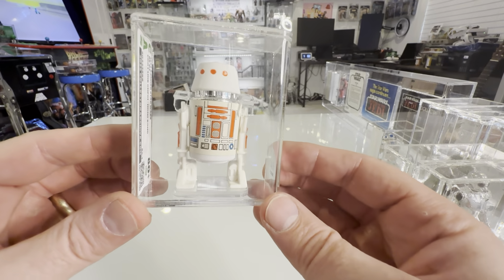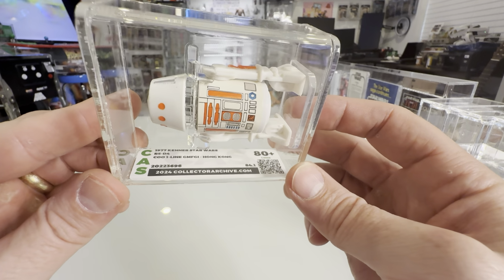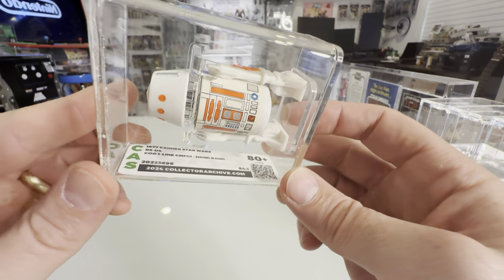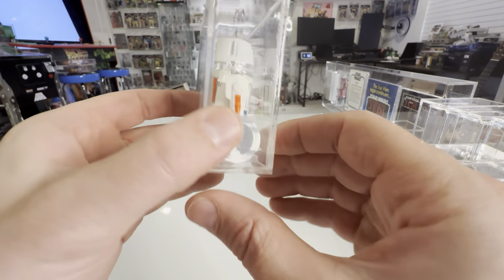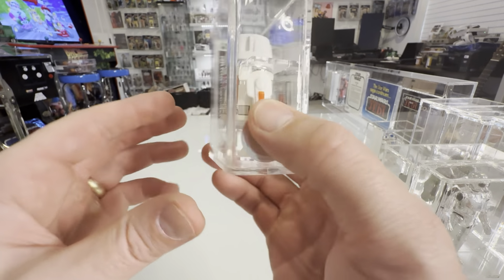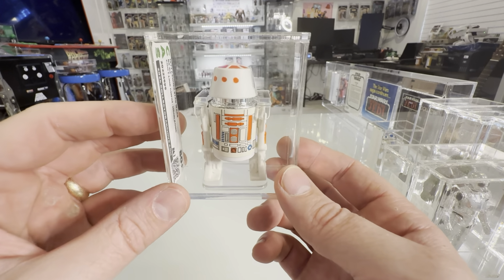All right, here's R5D4, the 1977 date stamp, and we've got an 80 plus. That is incredible. It's a 1977 Kenner Star Wars R5D4, and it's a COO 1-line Hong Kong 84.1, almost an 85. This figure is beautiful. And again, the more rare version of the figure being that 1977 date stamp, a slight yellowing to the sticker. But overall, this is going to be very nice in someone's collection when this gets sold.